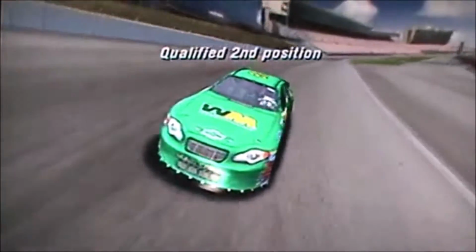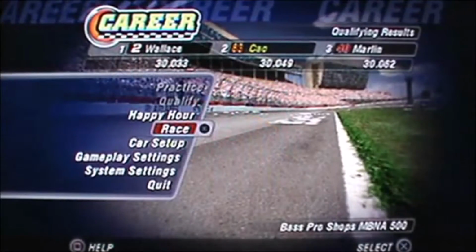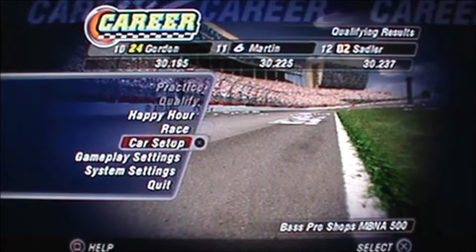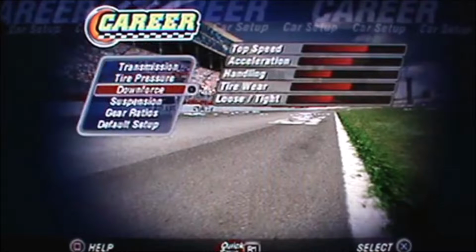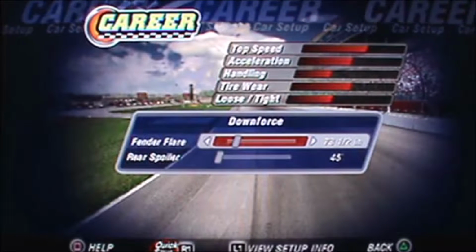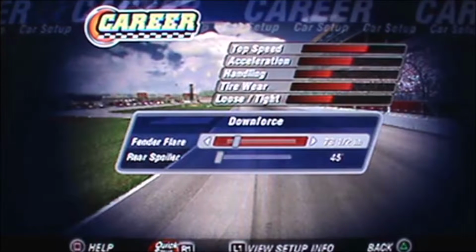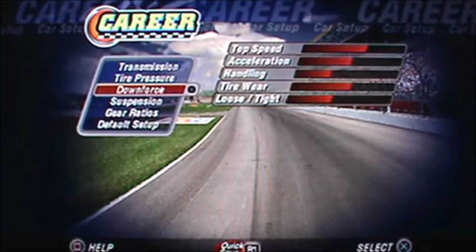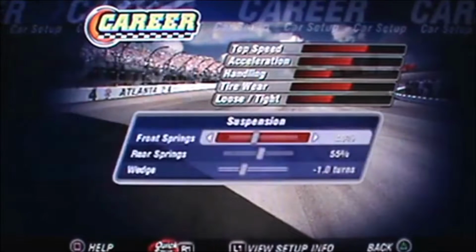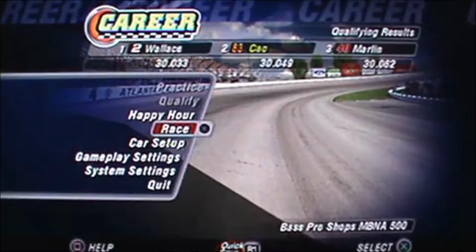Wait, I'm sorry, what? That's so ridiculous. Alright, well, that's not what I was expecting. What I did take note of is that this is apparently a low downforce track. Look at the downforce. I put it pretty far left so that it would stay loose, because I like loose race cars, but I don't like a tight race car. I can handle a loose race car better than a tight race car, obviously. And everything else seems like kind of what it should be, but yeah, I'm ready to go. Let's get this race at Atlanta underway.